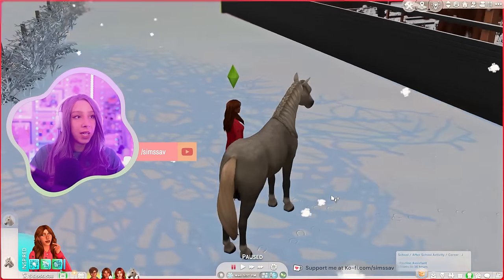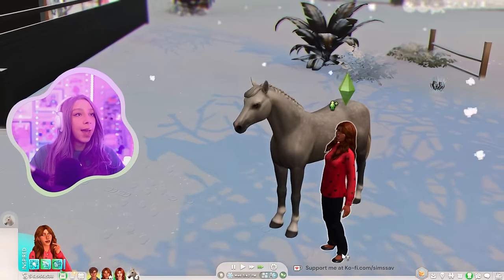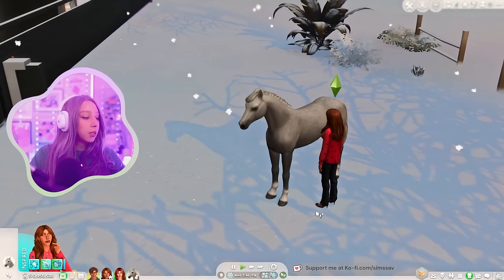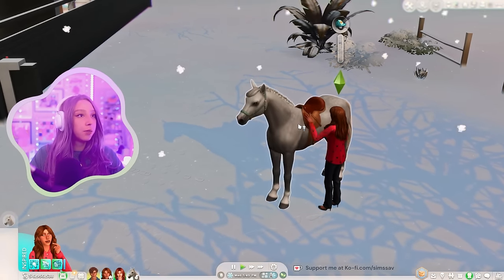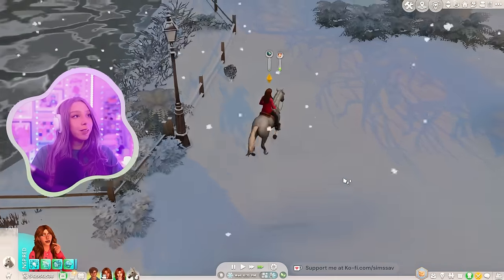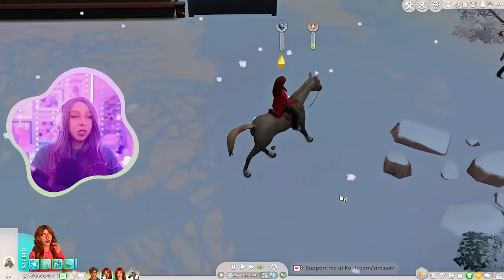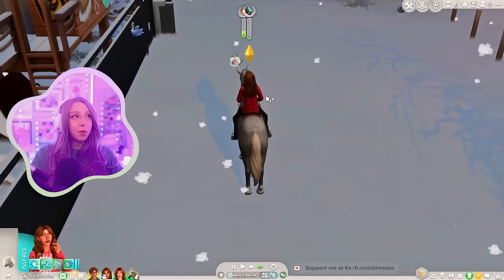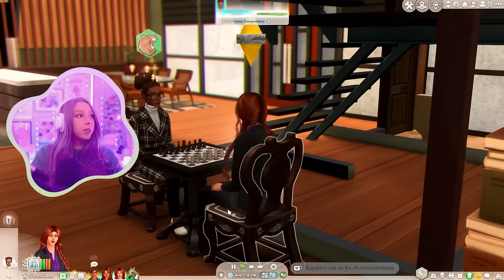So I guess on Saturday and Sunday we can go to Tomarang and work on that aspiration a little bit. I'm going to have her work on her horse riding skill right now, see if Dolly wants to go for a ride. Honestly, it's really, really hard to get your horse riding skill up because the horse needs to be in a good mood, your sim needs to be in a good mood, and I'm not going to lie, it goes up really, really slow.